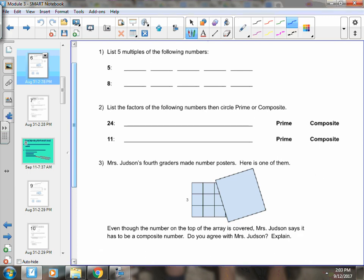Okay, so multiples. Multiples are when you multiply a number by all of the counting numbers. So 5 times 1 is 5, 5 times 2 is 10, 5 times 3 is 15, 5 times 4 is 20, 5 times 5 is 25, and of course we could keep on going. You could also think of it as skip counting: 5, 10, 15, 20, 25, 30, 35, 40, and so on and so on.